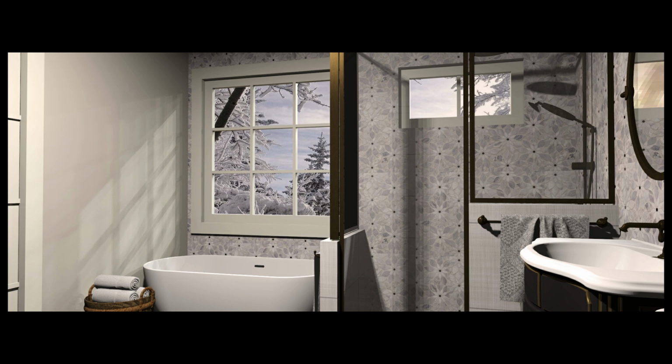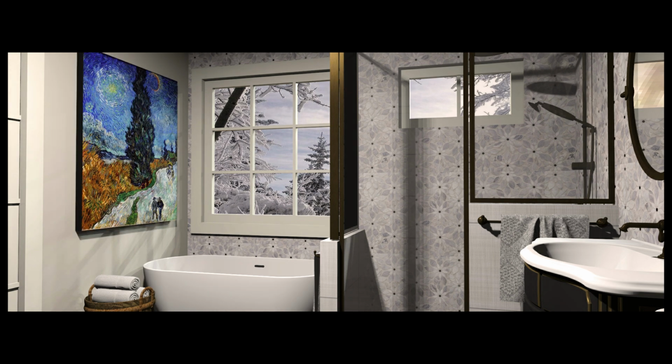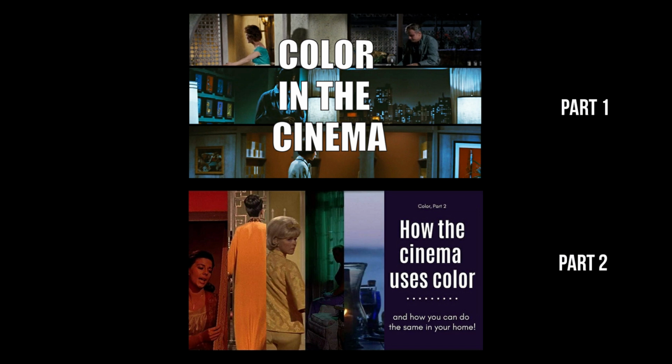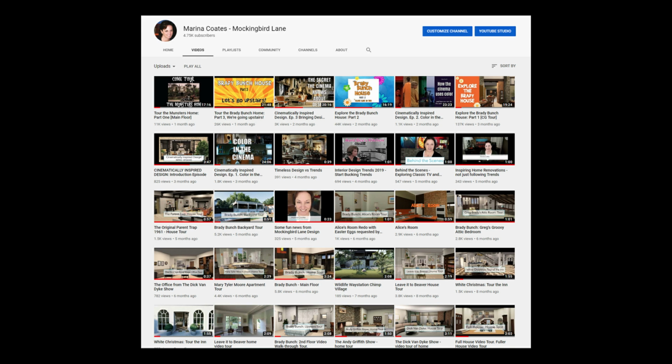I knew I needed artwork in this room, and this space seemed like the logical place. The room was so neutral, it needed color, and it needed to be a large piece of art. And I felt it needed saturated color in this case because the rest of the room is creams and grays. I have done two different episodes of Cinematically Inspired Design where we talk about just color in the cinema. You can check those out on this channel.